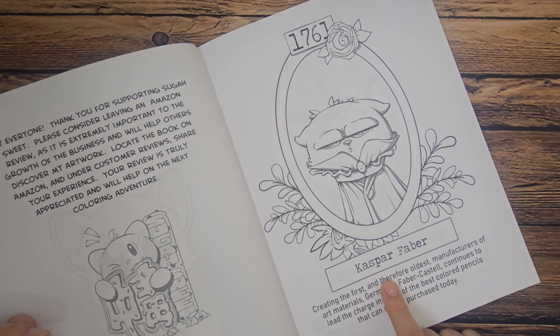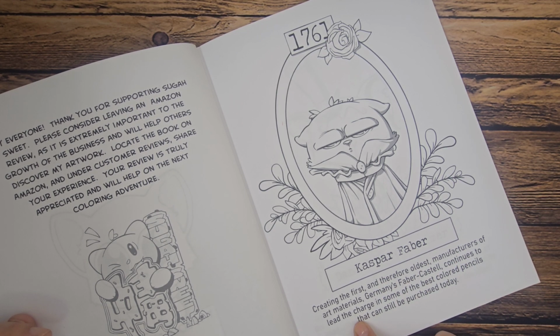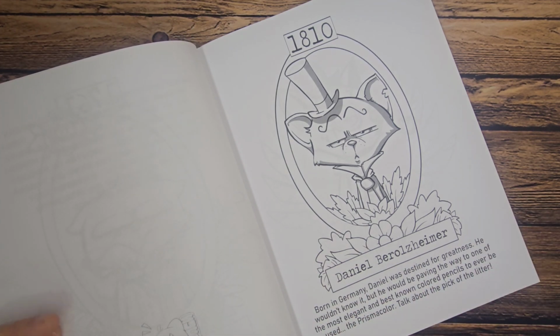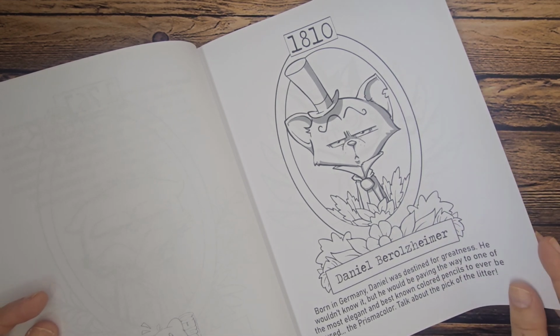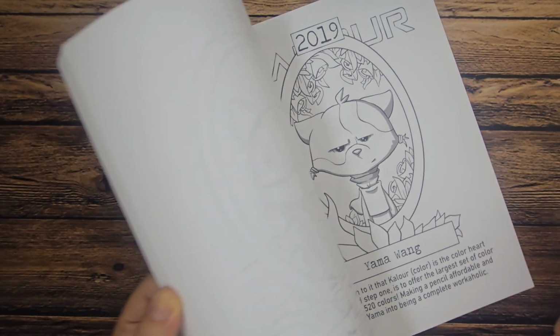In 1761, starting off, we have Caspar Faber creating the first and therefore oldest manufacturers of art materials. Germany's Faber-Castell continues to lead the charge in some of the best colored pencils that can still be purchased today. So it's a little history on specific brands of colored pencils. If you're a colored pencil nerd like me, you might love this too, not even just for coloring, just for the information aspect to it. It runs the gamut from the 1700s to the 1800s, all the way through till recent times.